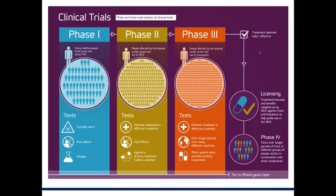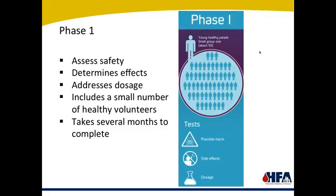Now we're going to jump into a little bit of discussion about clinical trials and what happens in these phases. Each phase of a clinical trial is considered a separate trial. So phase 1, phase 2, phase 3, they all have to be approved in between each phase. After the completion of each stage, investigators are required to submit data to the FDA for approval. Each one has to be approved before you can move on to the next one.